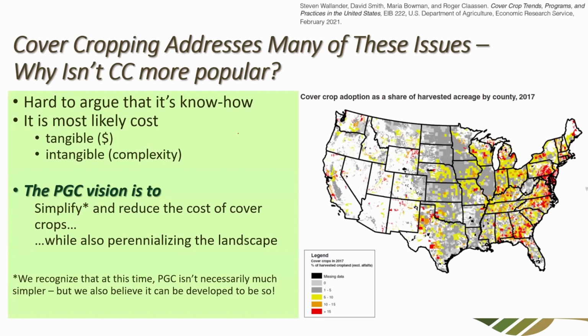The perennial ground cover vision that Ken doesn't like, but since he's here, I'm going to say it, that Ken Moore really started shepherding us down almost 2 decades ago, along with his friend and colleague, Roger Hintz, who's also here today. That vision is to simplify and reduce the cost of cover crops while also perennializing part of the landscape. And I'm going to put a little asterisk here and say, at the current state of development of this technology, perennial ground cover might not be that much simpler, but we believe it can be developed to be quite a bit simpler. And that's what we're heading for.